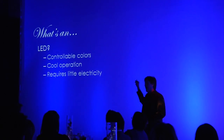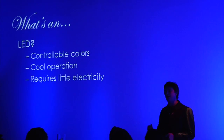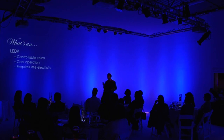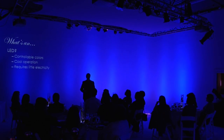Last thing, how many events have you been at where you had to run and find a breaker because something tripped? It could be your caterer, it could be any number of things. Well, traditionally, your lighting vendors consumed a lot of electricity, and that would be a real difficult thing to deal with, is trying to find all the juice to power all that stuff, but LEDs remove that.